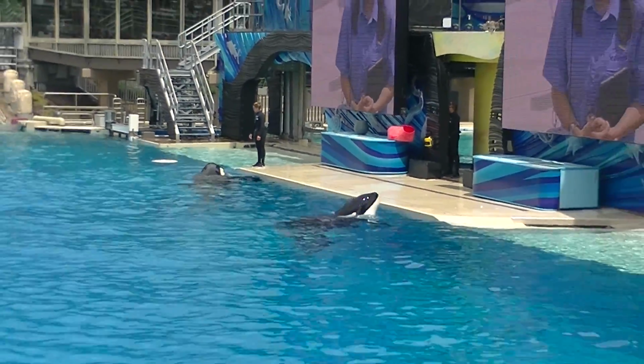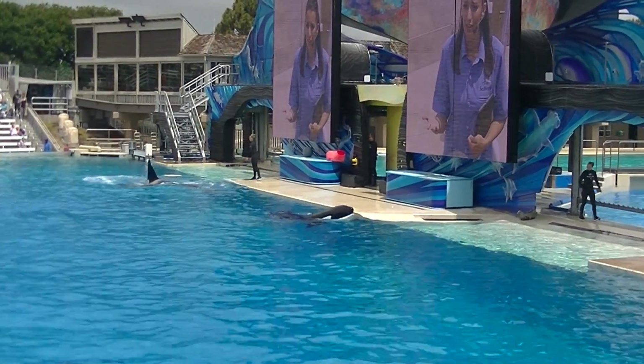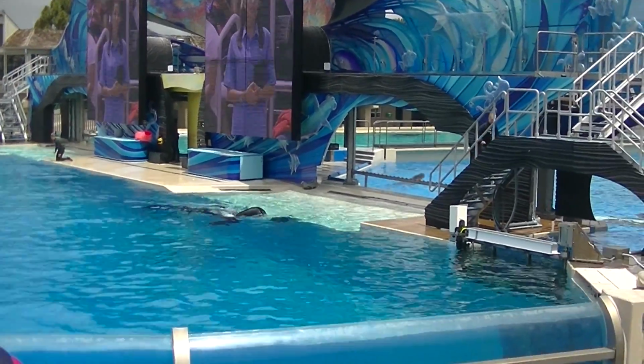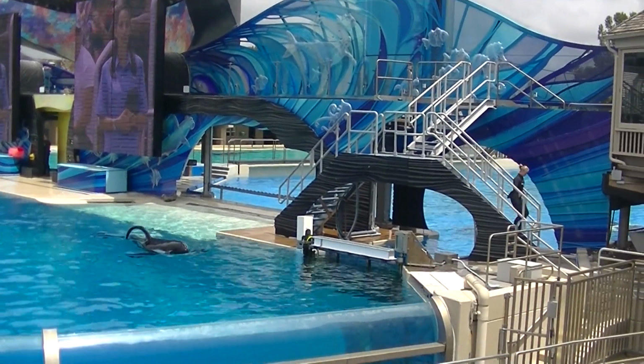Now you've just seen that killer whales use vocalizations to communicate with each other, but how do we communicate with them? That's right, through signals. Here at SeaWorld, we communicate with our whales, and we want to make sure that the next generation can do the same.